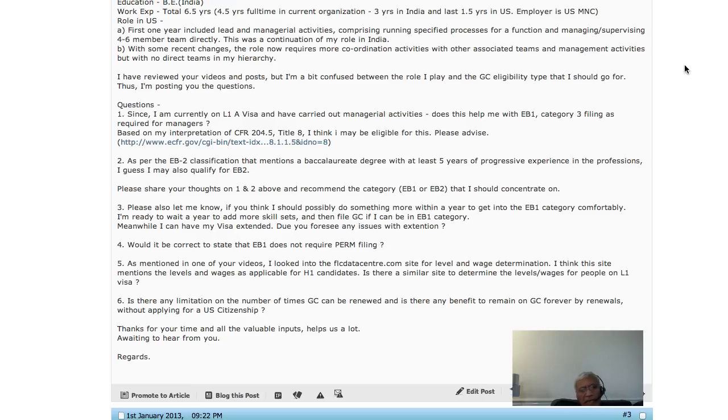Is there any limitation on the number of times green card can be renewed? And is there any benefit to remain on green card forever by renewals without applying for US citizenship? I personally am biased maybe a little bit. I don't think you should remain indefinite. Well, you can remain indefinitely on green card if you want. But I think it's a good idea to get US citizenship and become firmly established in USA.